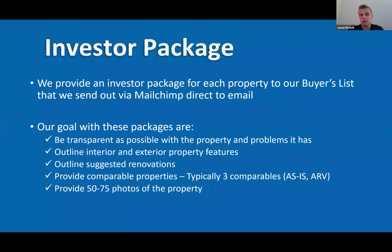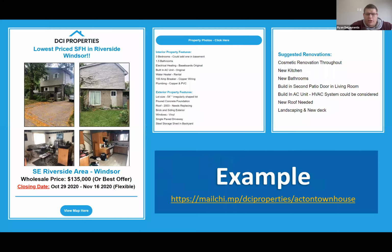And then we will provide comparable properties. We generally like to make them as close to the property build as possible. And we'll do comparables of the as-is value. We're always trying to, of course, get below the as-is value of what has sold recently on the MLS, and also the ARV of what we think this property could be worth based on something that might have been flipped recently around the corner.